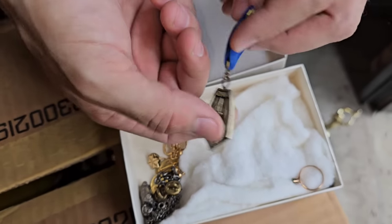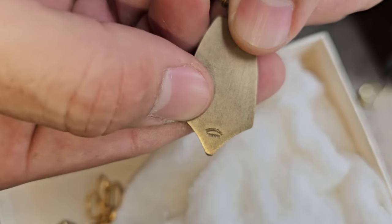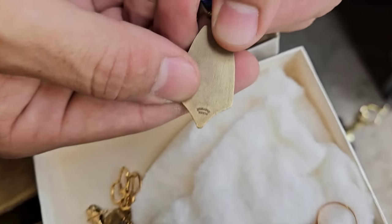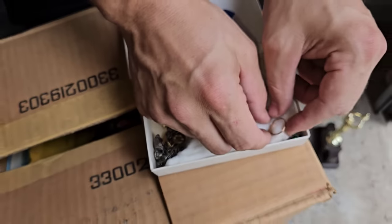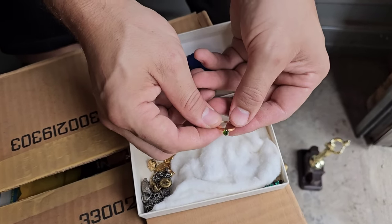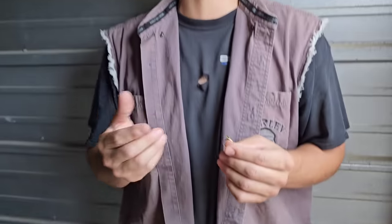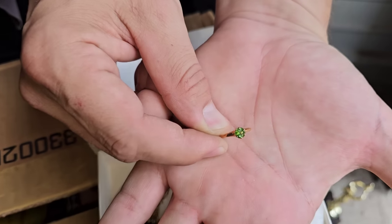Music Education Association. What's this stamped on the back? I can't tell either. We'll worry about it later. This is absolutely gold. And that's an emerald. Oh my goodness. This easily pays for the whole unit. This is gold with an emerald. This easily pays for the whole unit.